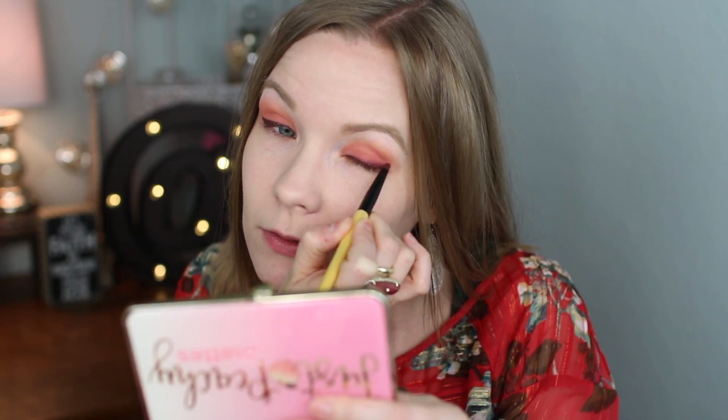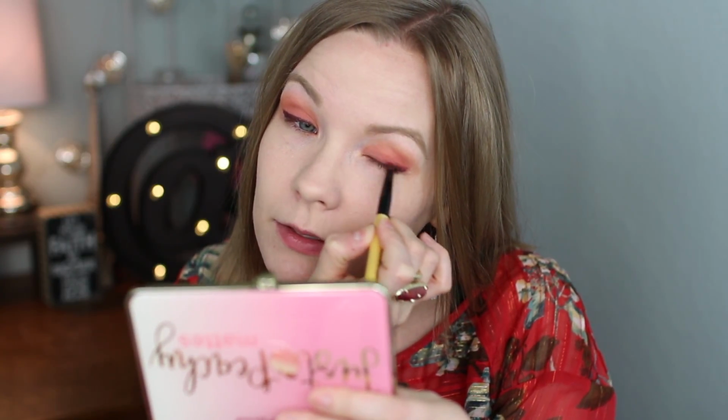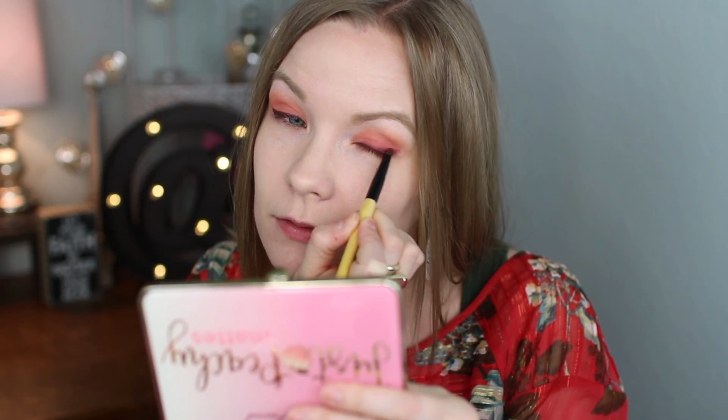Ooh, the combo of these is really pretty. That's really pretty. Definitely that liner underneath is making it darker, but I do like this. I'm liking this. And these shadows, I mean, they're so good. They're really, really good.